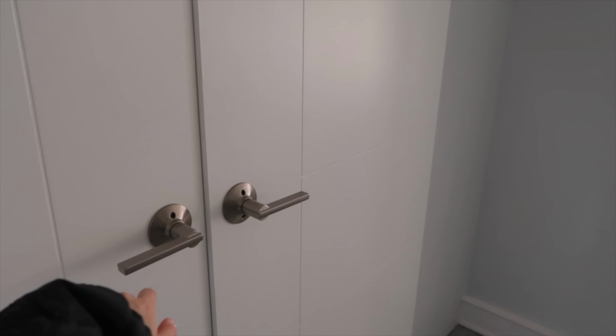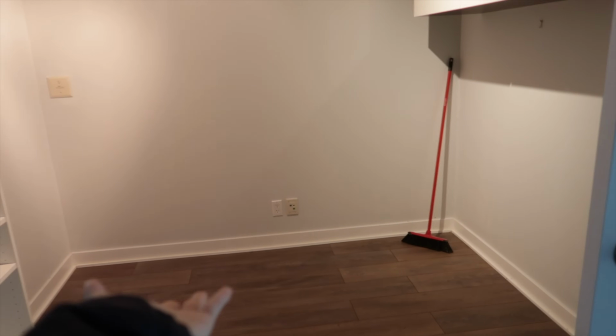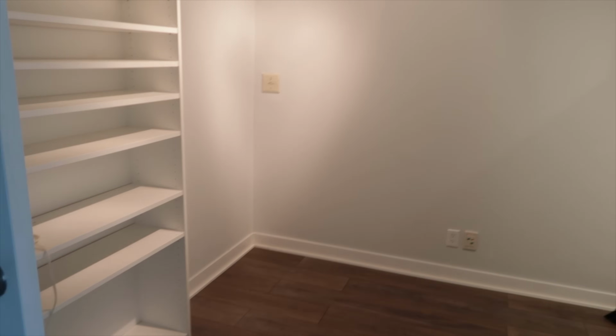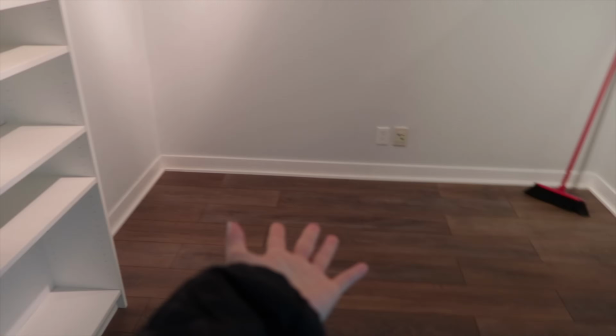When you first walk in from the left side, this is the den, and so here's just sliding doors. This room is one of the things that sold me on the place because this could basically be a gigantic walk-in closet or storage area, and not a lot of apartments in Toronto have it. It's really large actually. So that's that.